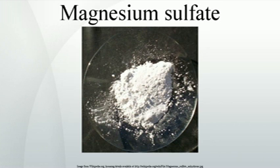Magnesium sulfate can be used to treat eclampsia in pregnant women. Intravenous magnesium sulfate has been shown to prevent cerebral palsy in preterm babies. A recent systematic review suggests that antenatal intravenous magnesium sulfate can reduce the risk of cerebral palsy and gross motor dysfunction in preterm infants by on average 30%.